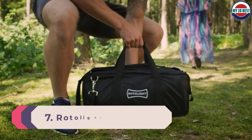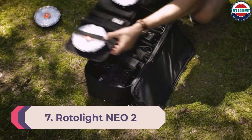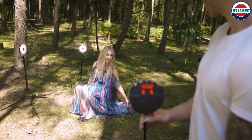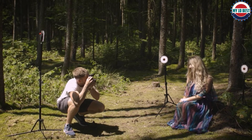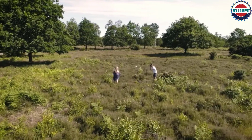Number 7. Rotolite NEO 2. Designed to be portable but still pack a punch, the NEO 2 by Rotolite really goes all out to quash the competition. Able to run on 6 standard AA batteries or mains power, this LED light serves as both a continuous light for video and even has a HSS sync flash option for fine-tuned stills.